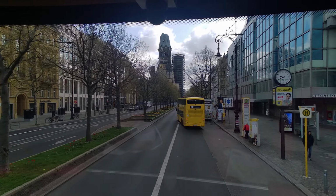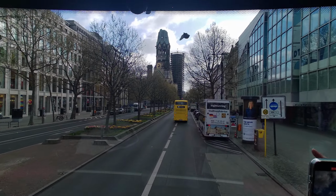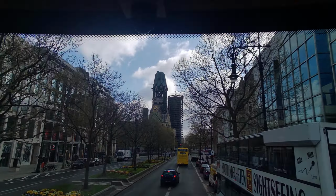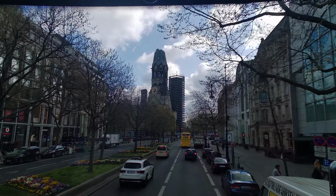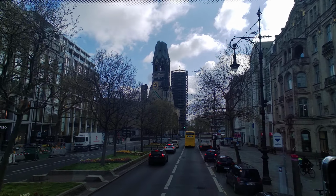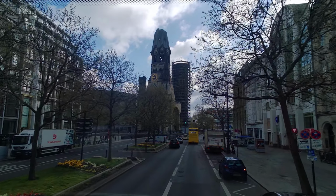Okay, so in front of us you can see the ruin of the Kaiser Wilhelm Memorial Church. This wonderful church was unfortunately nearly completely destroyed in an air raid on the 22nd of November 1943. And at the end of the Second World War, the West Berliners decided to leave what was left of it as a memorial to how horrible wars are, and that's why it's still here today.